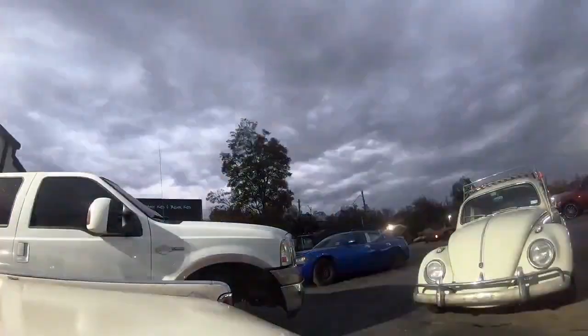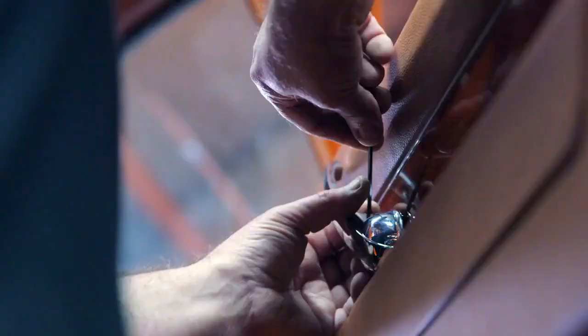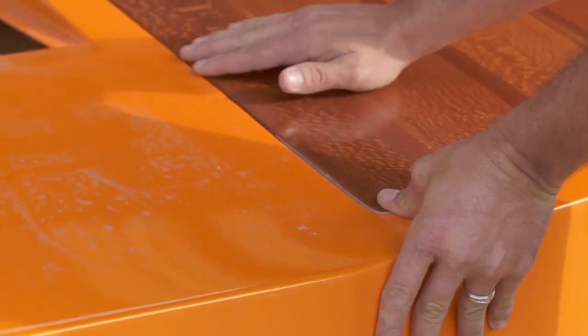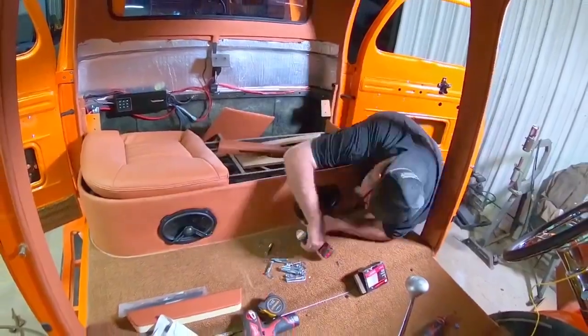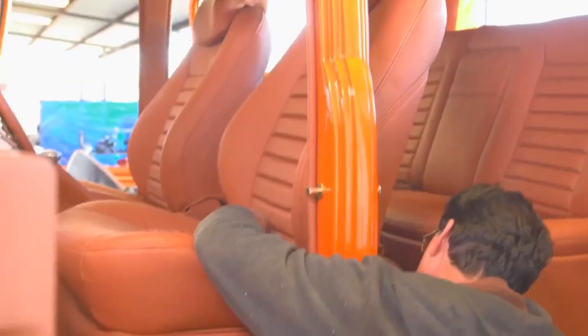Now that all the pieces of the puzzle are built, we got to complete the picture. That's installing the doors, adding the stereo, final electrical, and of course installing the beautiful hardwood and the running boards in the bed. There has been a ton of work. I know I say that a lot, but there has been literally 2,000 pounds of work in this thing.